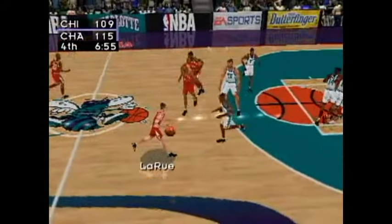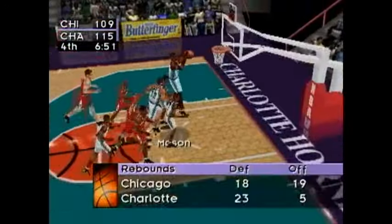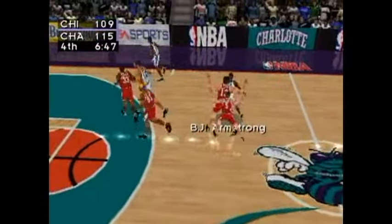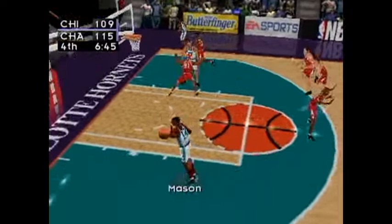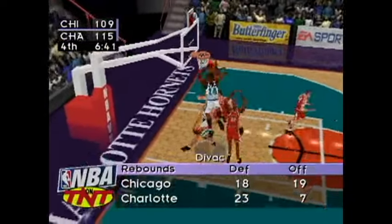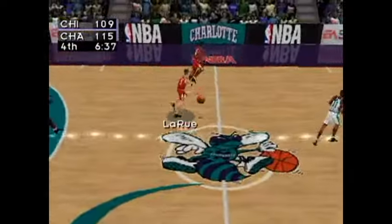Inbound pass to number 23. Number 5 fakes the shot. He's off target from outside. Mason comes down with the rebound. To Mason. Puts up the jumper. Pulls it down with the jumper. T-Rock couldn't get it to fall.